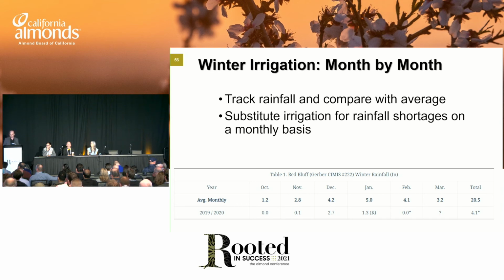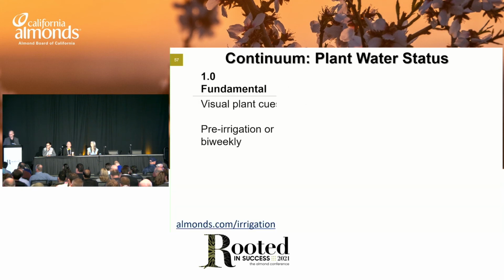If you know me and you've heard me speak, you probably know that I'm obsessed with the pressure chamber. And so I really also like the Almond Board's approach to irrigation, that they have this irrigation continuum 1, 2, and 3.0 that builds up higher levels of sophistication. And we should all be working towards becoming irrigation 3.0 type folks.